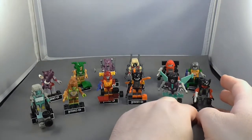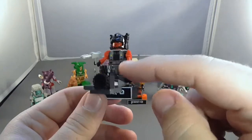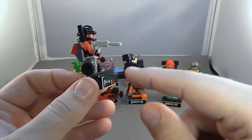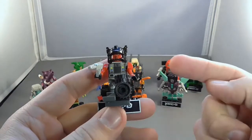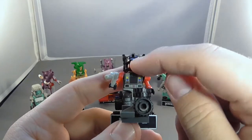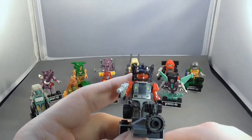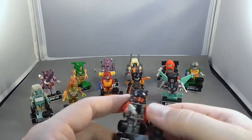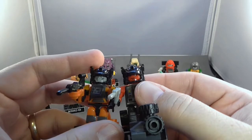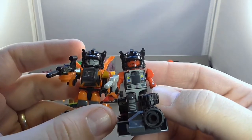And finally, we have Breakneck. Breakneck, again, being a car, has the leftover tires, but he has a ton of leftover pieces that you have really no use for. He's also got the same problem that we had with Sandstorm, is that his eyes are being covered up by his helmet, and you're going to have a heck of a time getting that helmet off to show his eyes. And in fact, the helmets on both of these guys are the same.